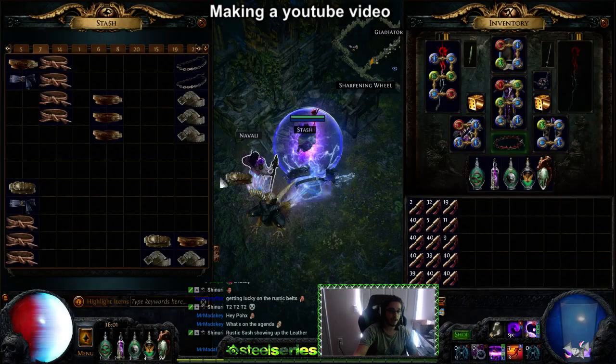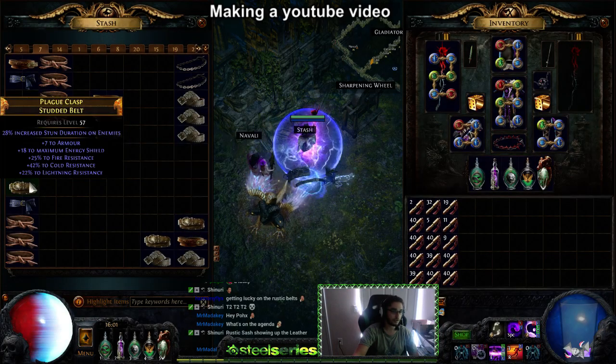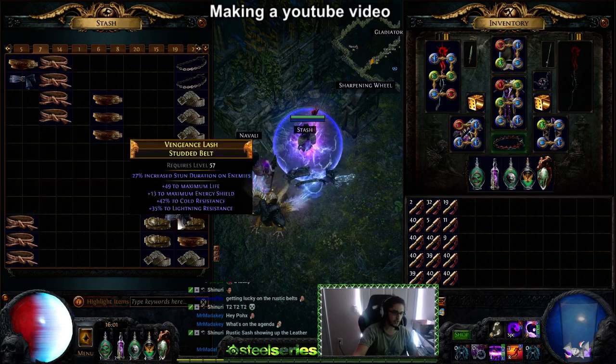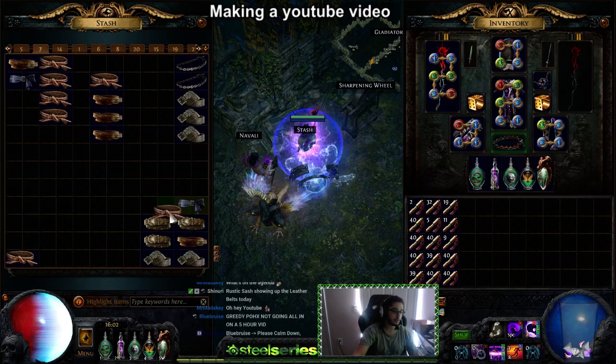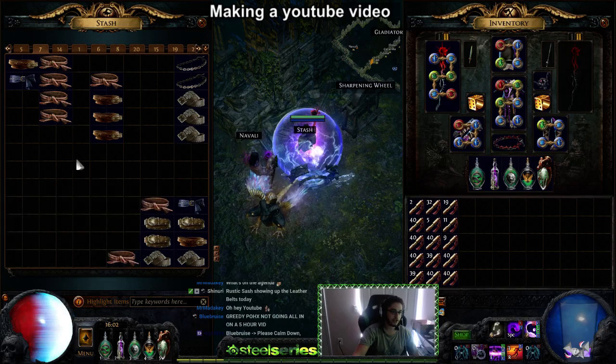Well, this one can actually prefix triple res. It's still shit pile. This one is also shit pile. This one's okay, but goes in the shit pile. This one's actually pretty decent. 77 life, 44 strength. This one's kind of shit pile. 65, this is like shit pile.